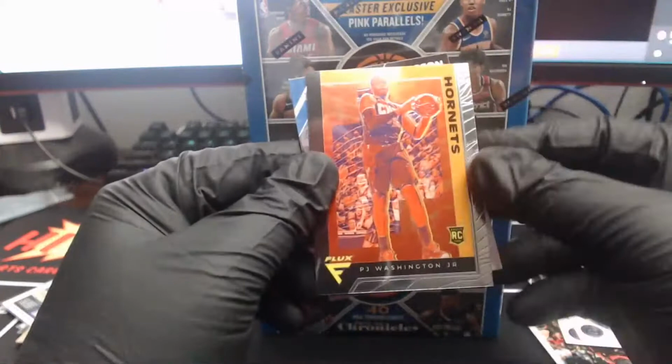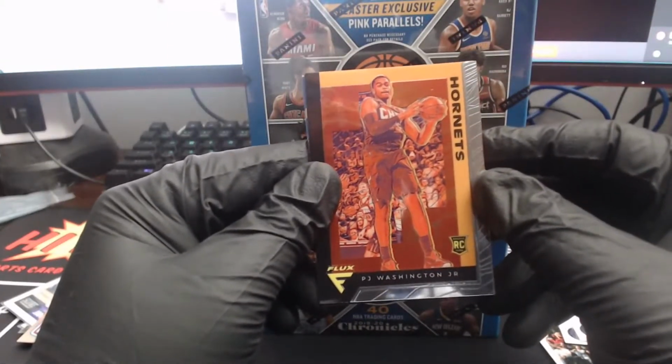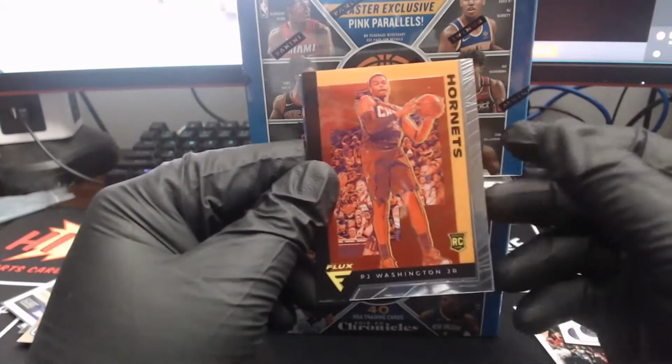We got our first Flux here, another PJ Washington. That's one thing I do notice about this. Once you get one player, you tend to get a lot from the same one. This is our third PJ Washington card.